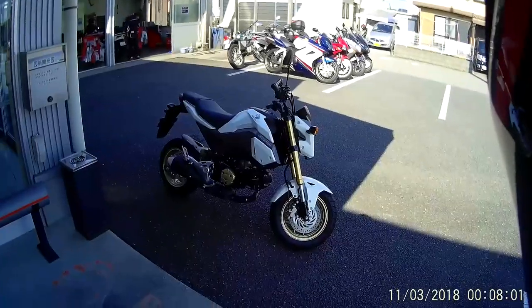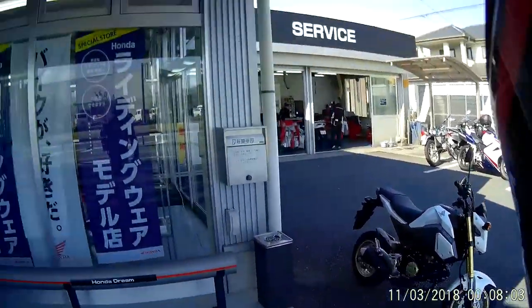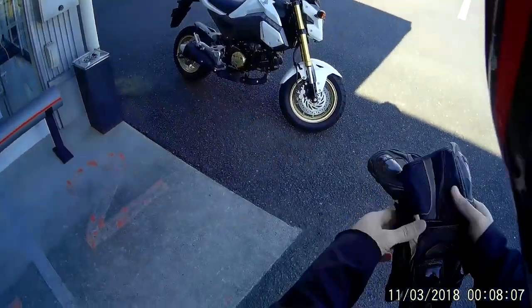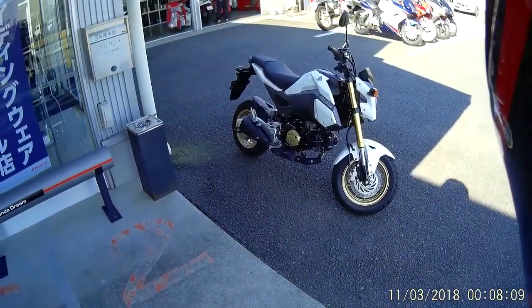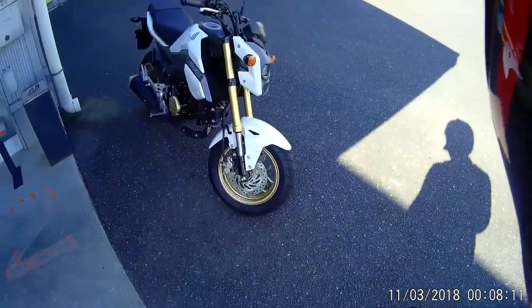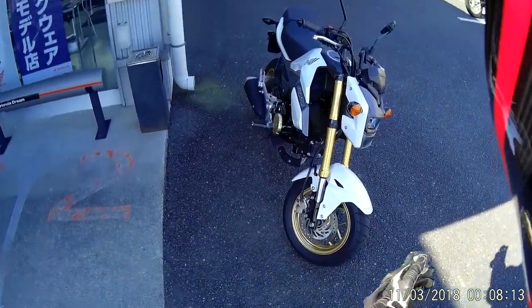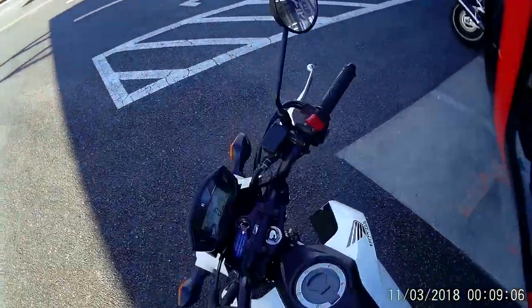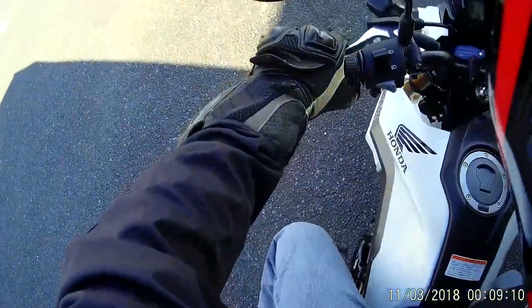Today, gonna go for a ride on this Honda Grom. So, 125 cc's. Basically a scooter. Oh, we'll see how that goes. All right, I think we're ready to go. Oh, what a tiny thing.